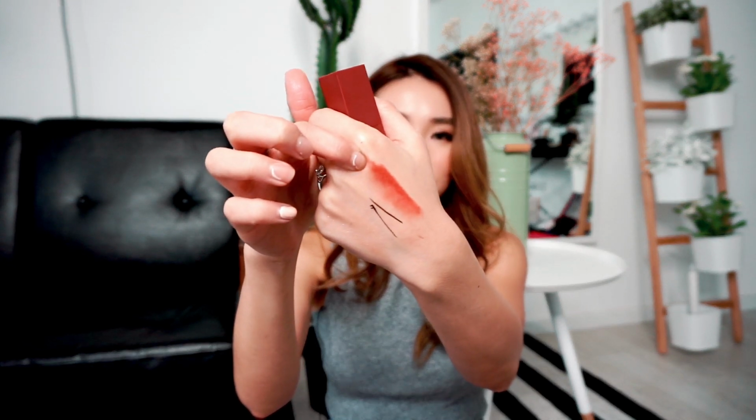I personally love the color, but I don't really like the formula because I have very dry lips and this is very drying. But what I like to do is apply it like this, and just smudge out the edges on my lips to give it that just-bitten kind of look. And I like how it looks when it's smudged out.